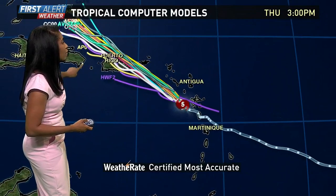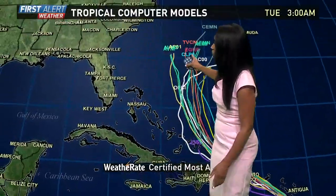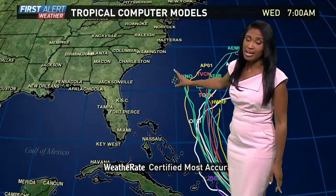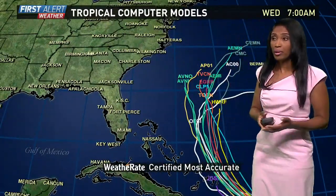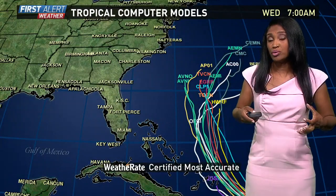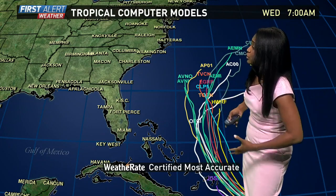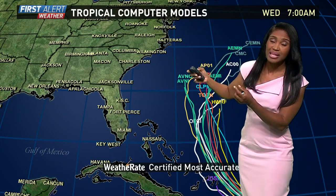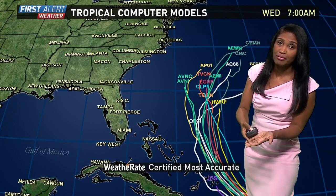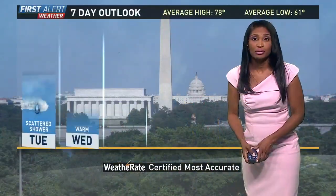So we're looking at what we call the spaghetti models, and we can see that most of the consensus, most of the guidance, is to curve it out to sea. We hope that it stays that way and does not impact life and property anymore. And hurricanes do have a purpose. Their purpose is to redistribute some of the heat that builds up at the equator. We're hoping that can happen in nature. It wants to redistribute that heat to the poles. We're hoping that can happen without disrupting life and property. Okay, so if it becomes a fish storm after this, that would be certainly some good news.